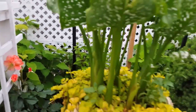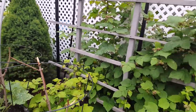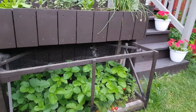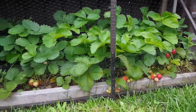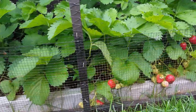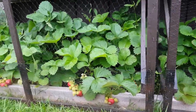Okay, so let's take a look at the other side of the garden. So now in this side, as you can see, these are all the berries that we have, and as you can see, there's so many berries that need to be harvested as well. Look at that.